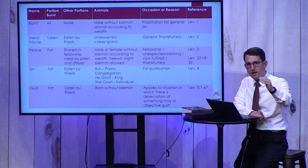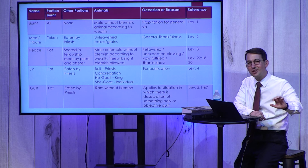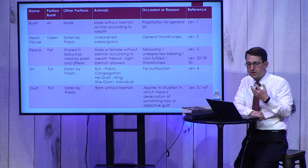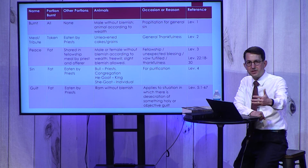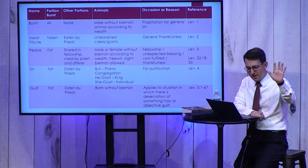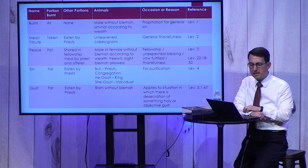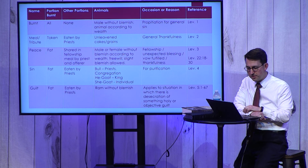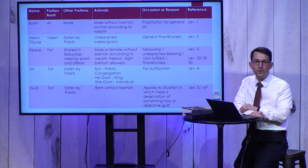And then the guilt offering. So if we think about that, the sin offering was really for those where something made you unclean. The guilt offering was really for a moral lapse, either the desecration of something that was holy or some kind of objective guilt. You actually sinned in a way that harmed somebody else. It didn't just make you unclean. And that's the same way, though. You burn up the fat on the altar. The rest is eaten by the priest. And then this one specifically needed to be a ram without blemish. And so you can see all of those are kind of given examples in Leviticus 1 through 5.